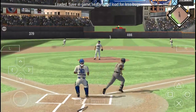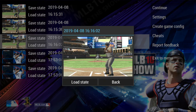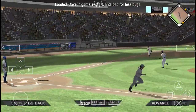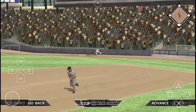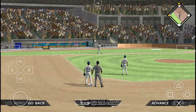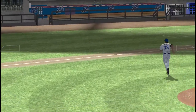In the air to center. Swing and... Oh, and he runs up and gets a good one down. Oh, right with the bare hand. Oh, and he throws it away. Don't quite know what happened here. He might have taken his eyes off the target or something because this throw's not even close.